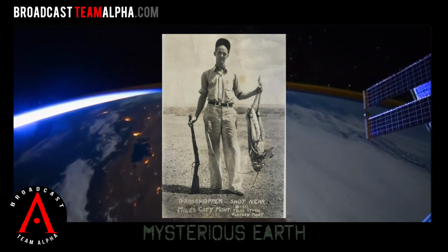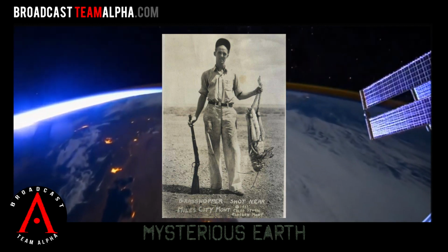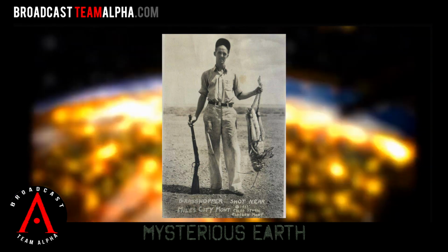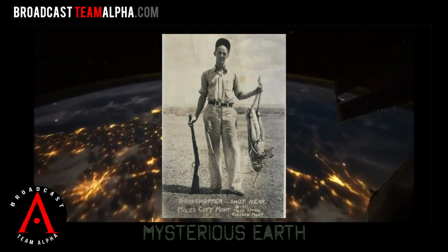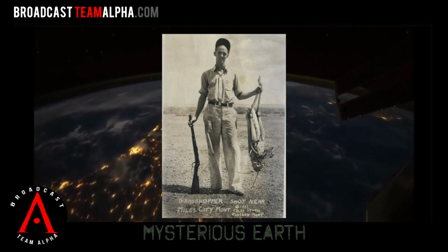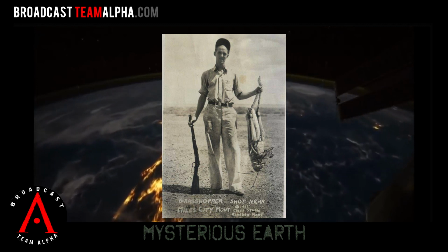This picture was taken near Miles City, Montana in 1937, and that was a little bit before the days of Photoshop. And this is not the only real big grasshopper that has been found. Actually, in the Middle East, locusts have been found to be almost a foot long. So is this picture really unbelievable? Maybe not.